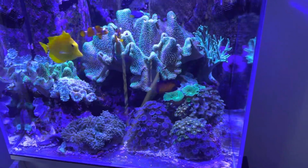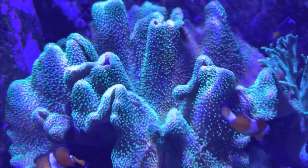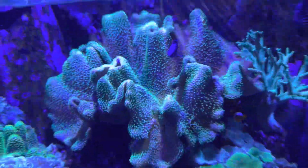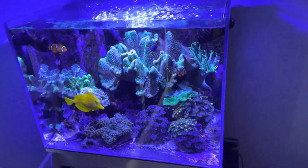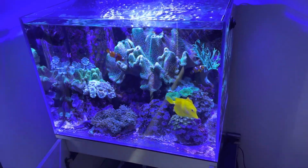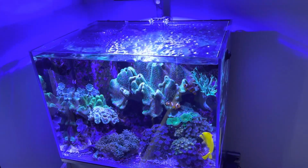You wouldn't think so. And then what about this big leather coral? How old's that? That's 3 years. I put that in at the beginning of this tank, and it was around about the size of a cup. So, yeah, that's absolutely just.